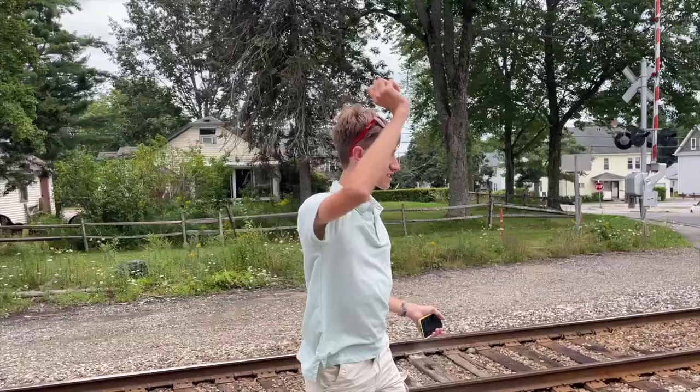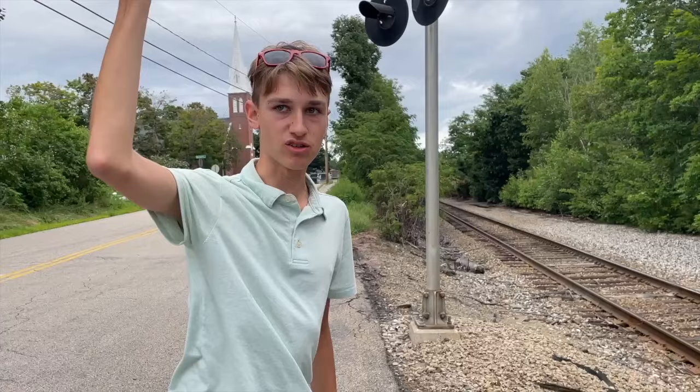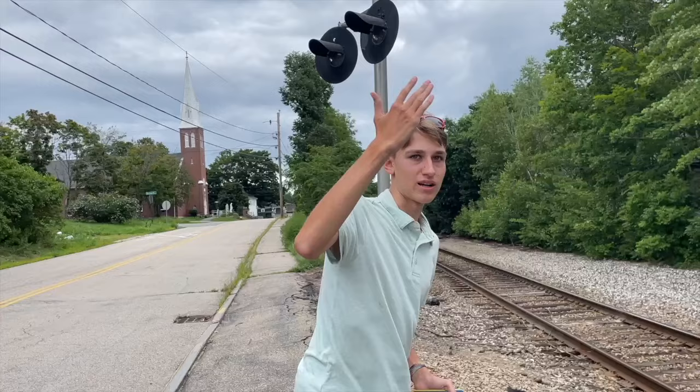I like that the crossing bell sequence is cool. On Pan Am Railway crossings, the crossing bell rings until the gate's down, and then again when the gate is going up. Where on the MBTA, the bell rings the whole time, and on CSX and Norfolk Southern, the bell only rings at the beginning of the crossing sequence, which I don't really care for.